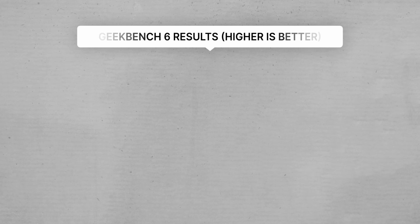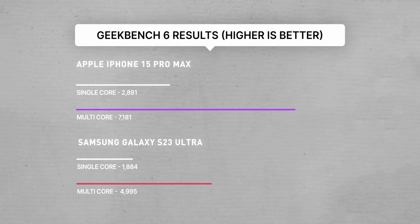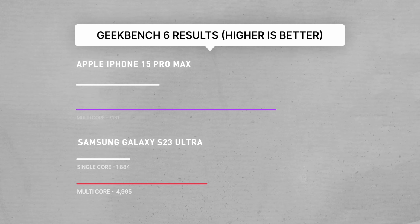But theoretically, the iPhone 15 Pro Max with the A17 Pro chip is going to be a lot faster or score a lot higher in benchmarks. So if you care about that and you want the absolute best performance, then go with the iPhone.